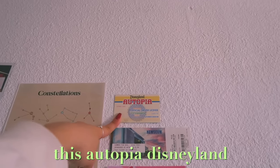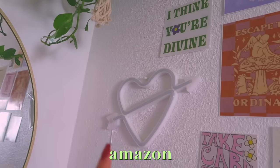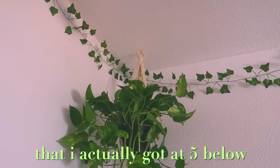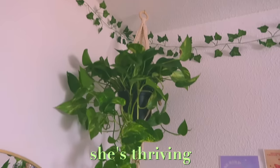This Autotopia Disneyland driver's license thing. And then I have this really cute Amazon light. It's a neon light. It's so pretty, guys. Macrame plant hanger that I actually got at Five Below for $3. And this is my plant Patricia. She's thriving. This really cute mirror that I got from Walmart.